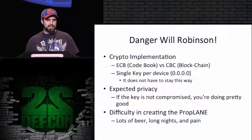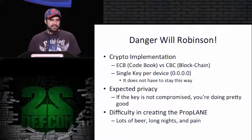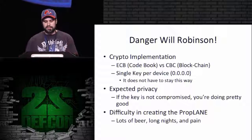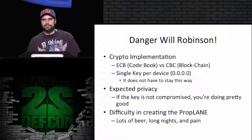Expected privacy. I mean, it is AES 128. It is AES 256. As long as you don't lose your symmetric key, you're doing pretty well. Like I said, it's not going to be fast, but it still takes a tremendous amount of effort to actually break that. And the difficulty in actually creating it is not a small task. Like I said, he spent a lot of time not eating and not sleeping. And we spent a tremendous amount of time thinking about the key management and all the aspects around the evolution of this. So be prepared to do some work, but that's half the fun of doing all this, the challenge you get from understanding what's going on at the end.